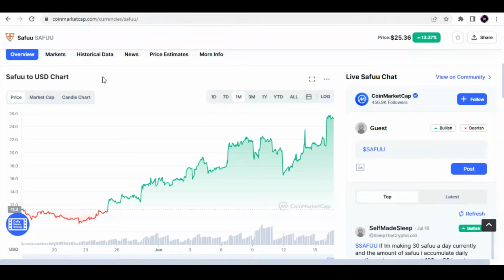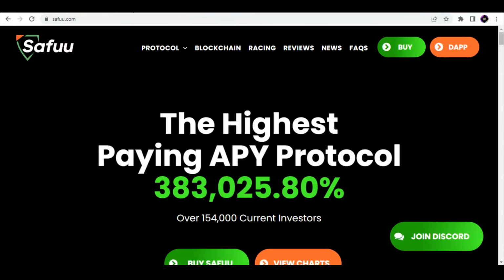Now, if we look at the current price of the Safuu token, here is the 1 month chart, and we can see that it has just been continuing to rise over the last month. And right now, the current price is $25.36. And I believe much of this positive price action is due to some big news that has been coming out about these new developments that are happening. And I'm going to explain that in just a moment.